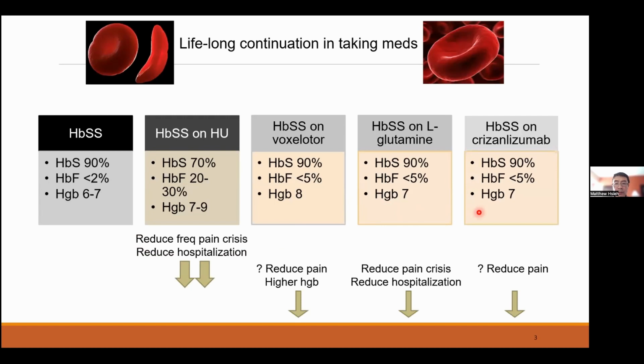can use to treat sickle cell disease, and I highlight them here to compare what they look like compared to hydroxyurea. Voxelotor, or Oxbryta, as you can see, doesn't change the sickle percentage that much. It also probably doesn't change the fetal hemoglobin that much, but it does increase the total hemoglobin by 1 gram and sometimes 2. What this medicine does is reduce the propensity of the sickle hemoglobin to polymerize, therefore making the red cells a little more stable so they don't sickle as much. So we know that in patients and in clinical trials, it increases the hemoglobin. But in some patients, I think it can also reduce pain.